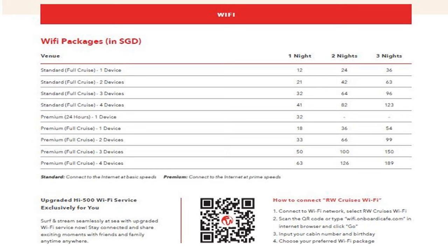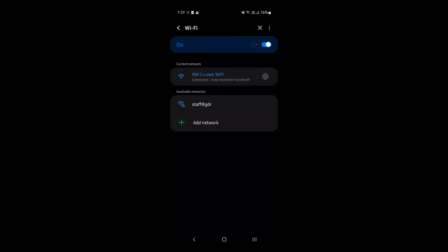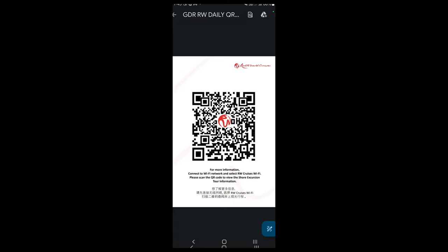During the cruise, there are different Wi-Fi packages that you can purchase. There's a Wi-Fi called RW Cruise Wi-Fi, which allows you to navigate through the daily cruise schedule, show excursion details, cruise television channels, main restaurant menus, and other cruise information by scanning the given QR code.